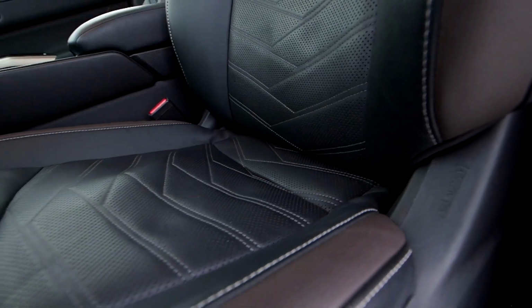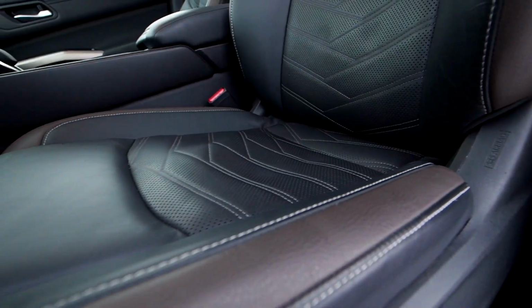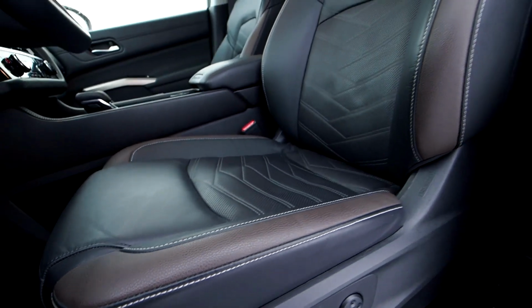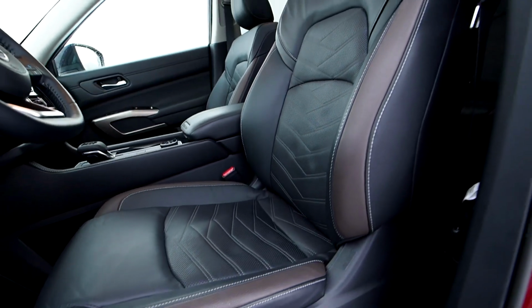And while I don't find there's anything much screaming for my attention in here, styling-wise, Pathfinder's cabin quickly shows itself to be a comfortable, spacious, and upscale place to take in the drive.